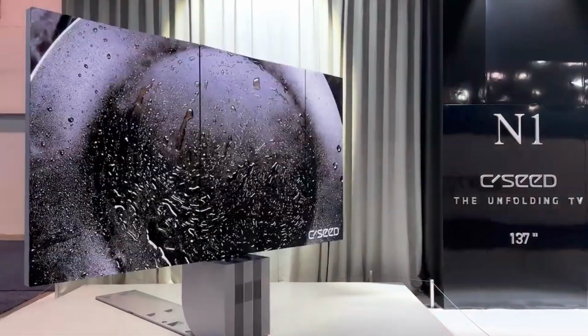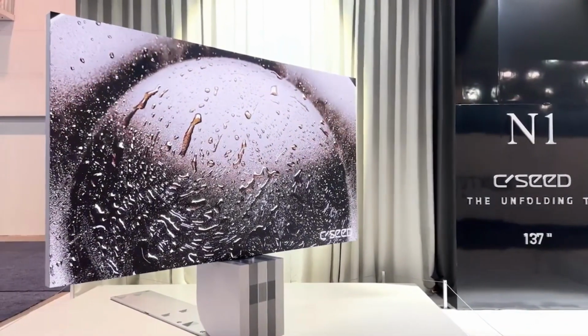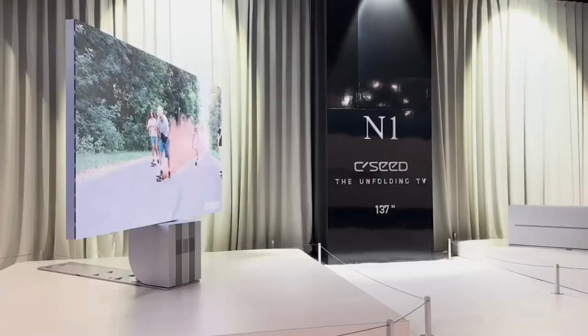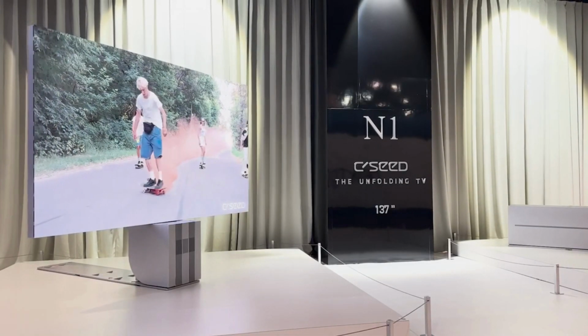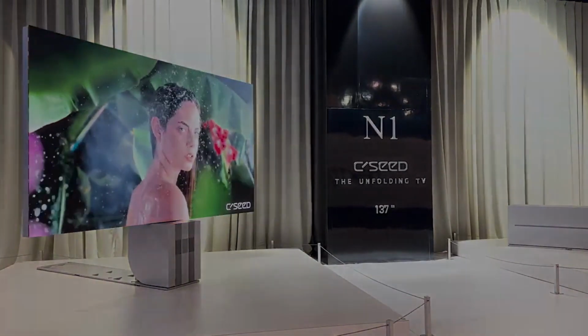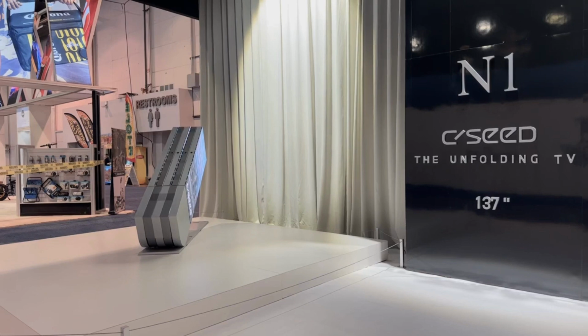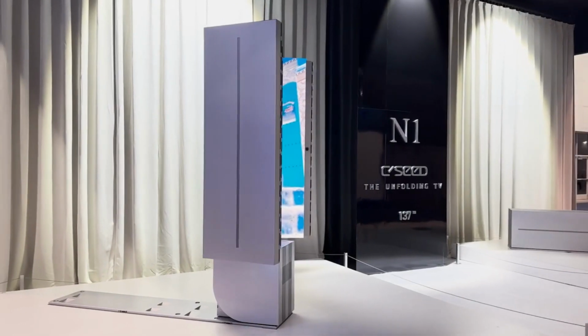The micro-LED technology delivers a massive 4K resolution with an astounding 4000 nits peak brightness and HDR. Individual pixels are virtually imperceptible at normal viewing distances, resulting in an unparalleled visual experience. CES's proprietary adaptive gap calibration ensures a flawless image, even with the screen's modular construction.